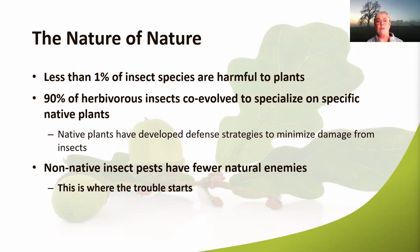90% of herbivorous insects co-evolved to specialize on specific native plants. And those native plants have actually developed defense mechanisms to kick in to limit the amount of damage that those insects can do. So they'll emit a hormone or a chemical, and they'll actually notify through the mycorrhizae in the soil the other plants around them of this invasion. And so they all start emitting this. And so when you look out in nature, you never see that much damage done to native plants.